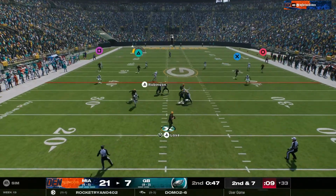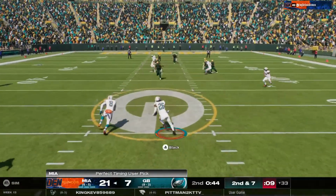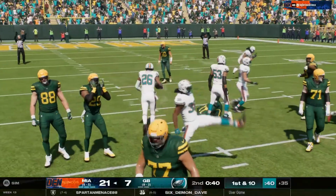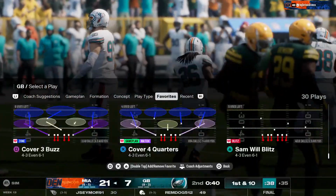Off the play fake. Here's Love. That's over the middle and intercepted. Picked by the rookie out of Wisconsin. And his offense is going to be all set up with a short field and a chance to extend their lead.